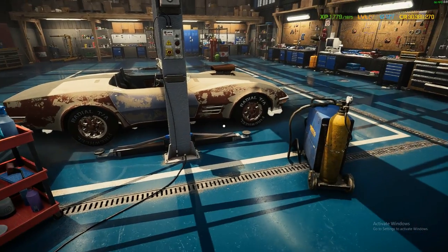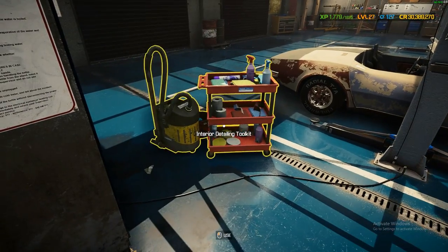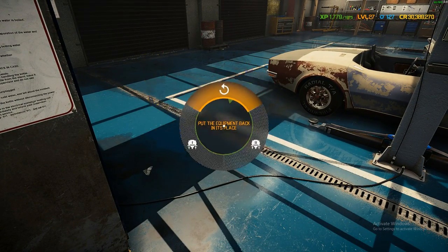And the back tire looks bigger than, or smaller than the front tire. Or is it just me? I don't know. Could be the FOV.